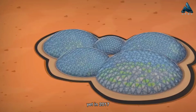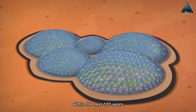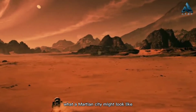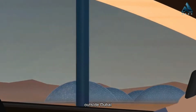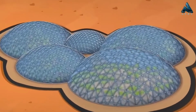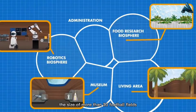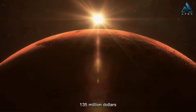In 2017, the United Arab Emirates announced its ambition to colonize Mars within the next 100 years. But architects were already imagining what a Martian city might look like and planning to recreate it in the desert outside Dubai. Mars Science City was originally earmarked to cover 176,000 square meters of the desert, the size of more than 30 football fields, and cost approximately $135 million.